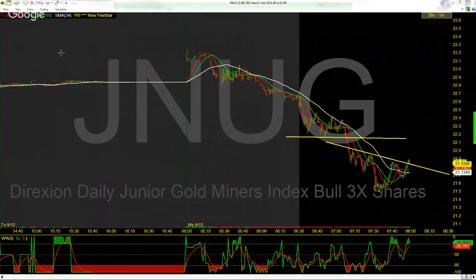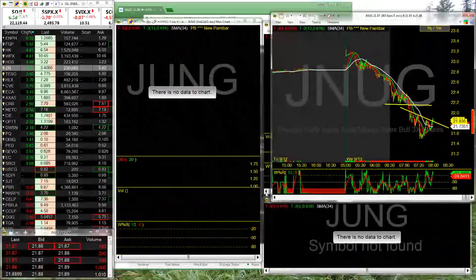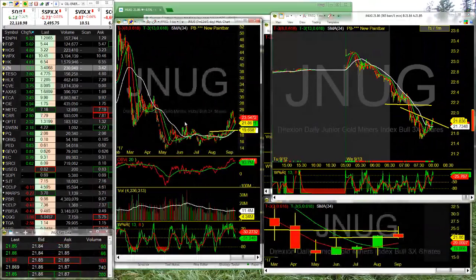Coming back in again. No fill in the range this time. Reverse head and shoulders completion. It's coming back in for a checkup. Gathering its legs. Let's see if we can fill that range here soon. My hour is up. JNUG. My fat fingers do not work today.